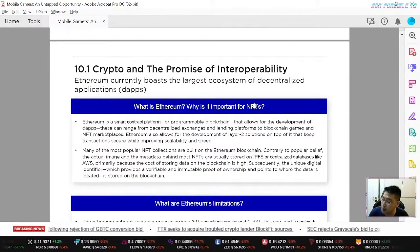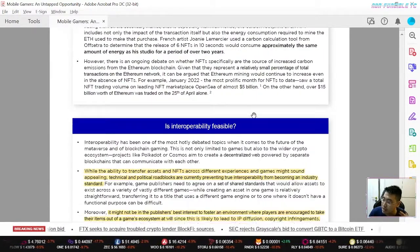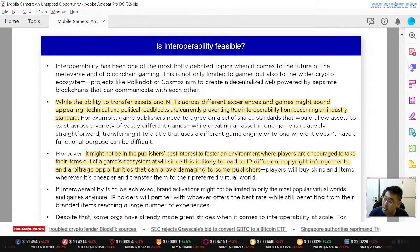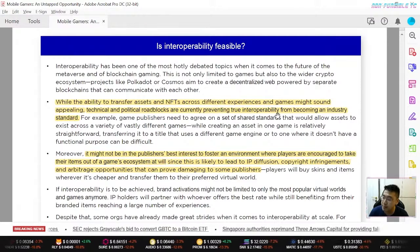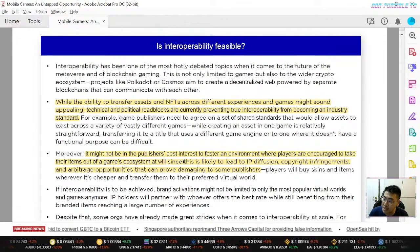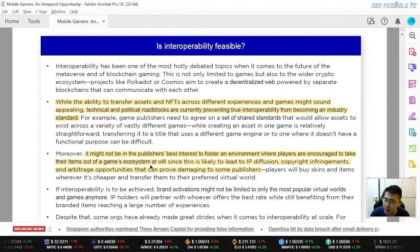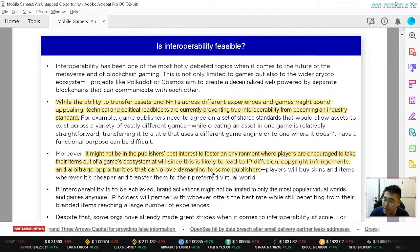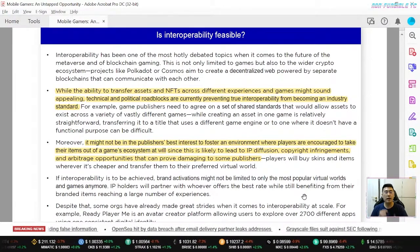They also talked about the promise of interoperability in crypto, but right now it's still so early, and whether interoperability is feasible. What they say is that while the ability to transfer assets and NFTs across different experiences and games might sound appealing, technical and political roadblocks are currently preventing true interoperability from becoming an industry standard. Which makes sense, because it might not be in the publisher's best interest to foster an environment where players are encouraged to take their items out of the game's economy ecosystem at will, since it's likely to lead to IP diffusion, copyright infringement, and arbitrage opportunities that can prove damaging to some publishers, right? So this is actually a very neutral statement that has a lot of substance.